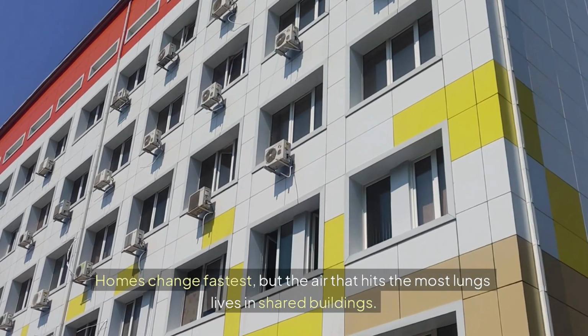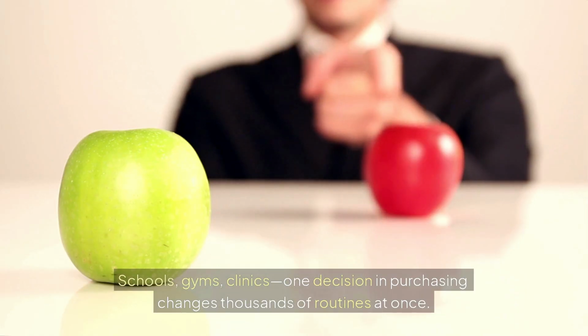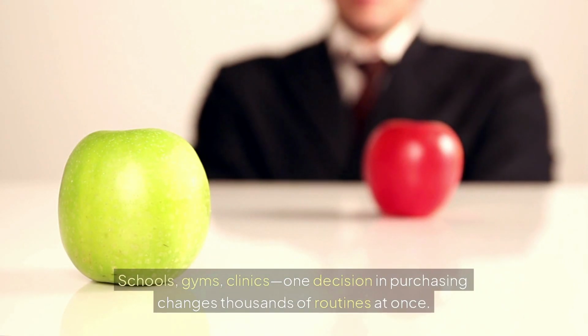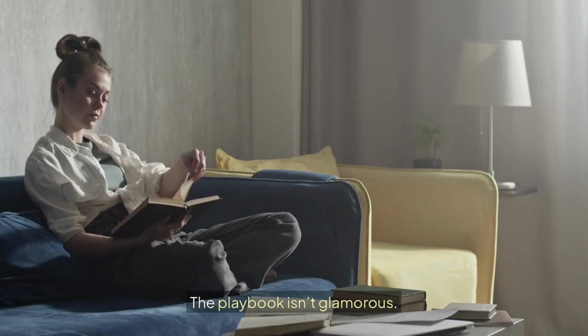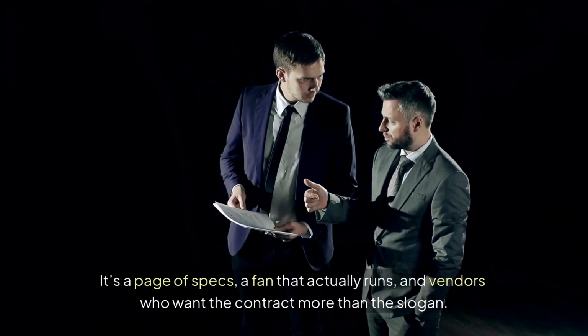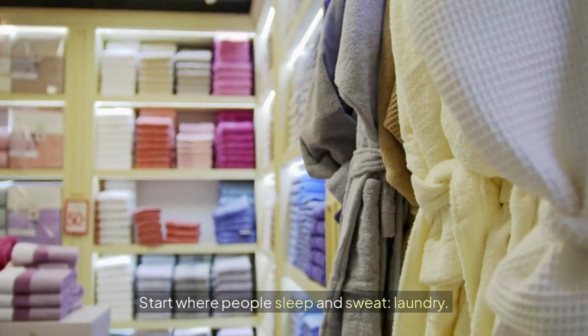Homes change fastest, but the air that hits the most lungs lives in shared buildings. Schools, gyms, clinics. One decision in purchasing changes thousands of routines at once. The playbook isn't glamorous. It's a page of specs, a fan that actually runs, and vendors who want the contract more than the slogan. Start where people sleep and sweat.